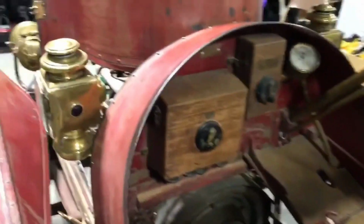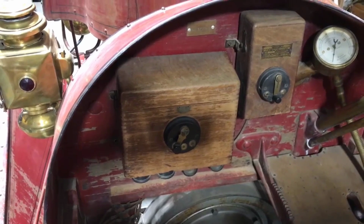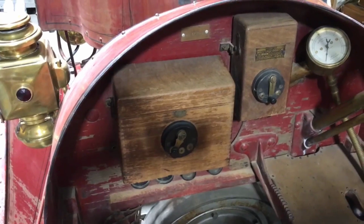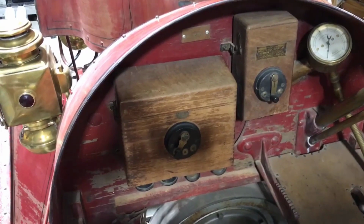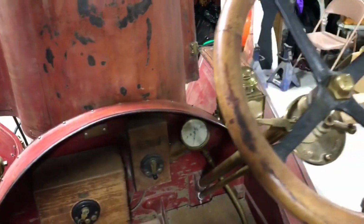Okay, now I'm looking here at the coil box. This looks to be original. Yes, everything's original. Are the coils original too? Yep. And the mags original? Yep. And you haven't spun it to see yet what condition it's in. That's part of the starting process. No, it did run in parades. Okay. We do know that. So it does run, but we've just got to get it running.